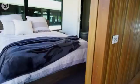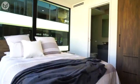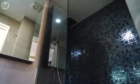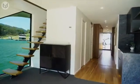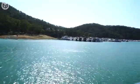all your stuff. The master bedroom has beautiful cabinets that go along with the rest of the boat, and the bathroom has mosaic tiling that makes it seem like it's a regular fancy house. If you thought that was it, you'd be very wrong. On the upper floor, there's a little deck where the sun falls just right.